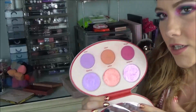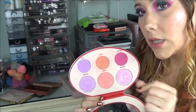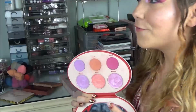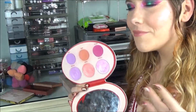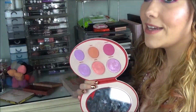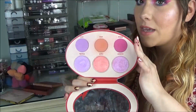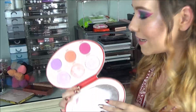Once I started to get to know this formula, I liked it better. I will put it that way. These blushes worked really beautifully, and this one gives such a cool effect on the cheeks. It's very alien-like, so if you're not into kind of odd makeup, it might not be for you. These two work beautifully though. They're so nice. They're not overly pigmented though. So you look at it in the pan and you're like, hell no. It's not going to go on like that, especially nicely blending it in.